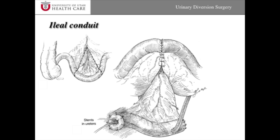This is a basic type of urinary diversion. It's called an ileal conduit, also referred to as a urostomy. In this type of surgery, the bladder is removed, as I mentioned, and we take a segment of the small bowel leading up to the large bowel. This is referred to as the ileum, and that's why this is referred to as an ileal conduit. Typically, the segment is about 6 to 8 inches in length.